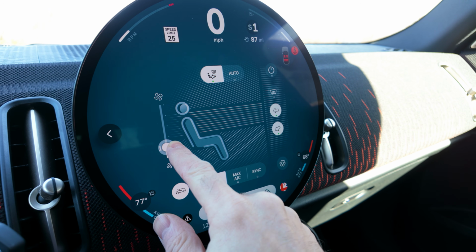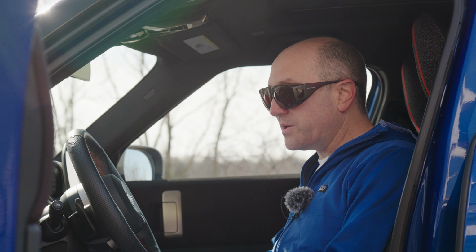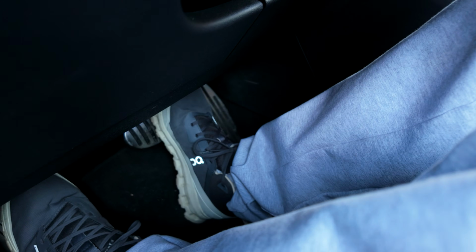Things like inputs, start stop, we're gonna talk about during the drive. Brake pedal calibration is really weird as well. Like, you're in a slow parking maneuver and you hit the brakes and it's like head to the steering wheel, how it just slams on the brakes. There's little details here that I don't think that they figured out.